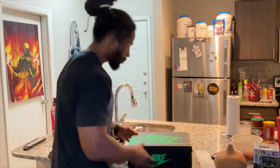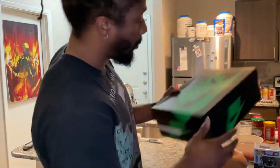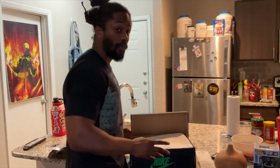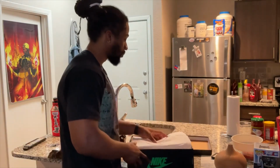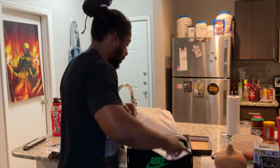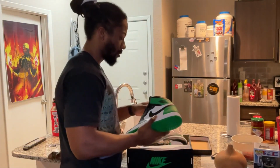You're gonna see that the quality of this retro is pretty good. So again, just to show you guys the box, make sure you're seeing that. Look at that right there. Size 12. And these are called the Air Jordan 1 Retro Lucky Green. That's what they're called. Open these bad boys up. Oh my gosh, it smells so good.